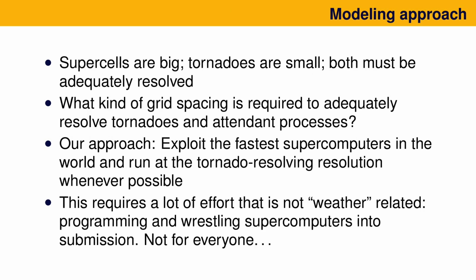So I am trying, again, as I said earlier, to use the world's most powerful supercomputers to simulate thunderstorms at very high resolution, because tornadoes are small and the supercells are big. But you have to sort of simulate them all equally. I believe you need to simulate the entire structure at very fine resolution to capture the right flow features that are important to tornado genesis and maintenance. So, there are some other questions about how much grid spacing do you need? How much of a supercomputer do you need?